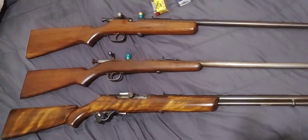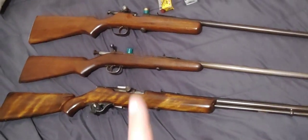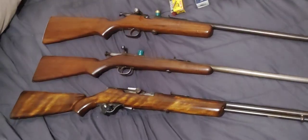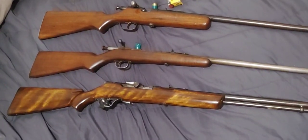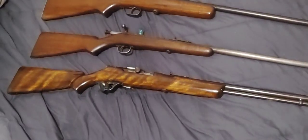And really, I know guys that put scopes on them. They can drive tacks if the barrel's good. And the barrel on that one's just like brand new, as is the Remington. This one here is a very good barrel.